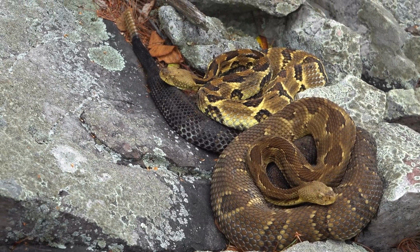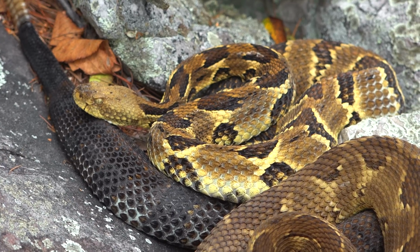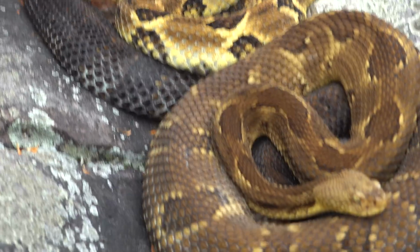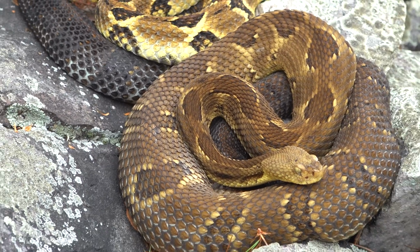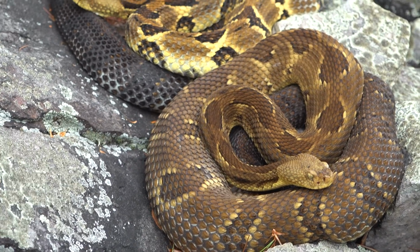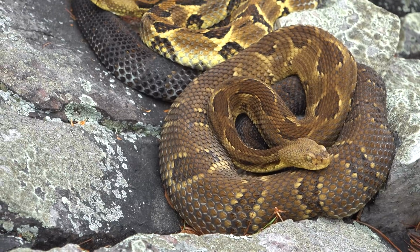It's kind of incredible. I'm just in love with this yellow phase up top. It's just incredibly beautiful. And then, while it might look drab on camera, this bottom yellow phase is this cool orangey yellow color. It's really pretty.